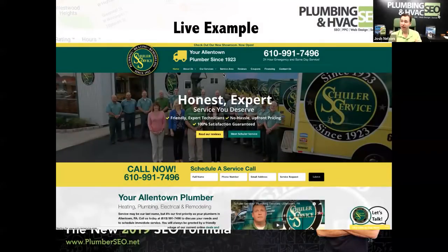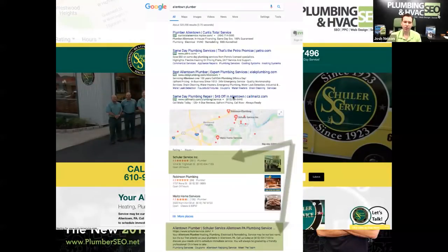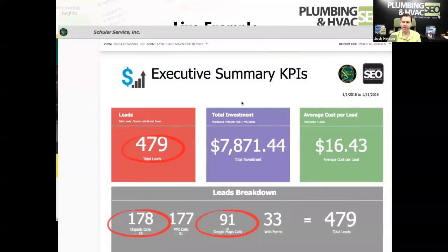So we've looked at their site. We looked at the on-page factors. They're ranking for a vast majority of the plumbing related keywords in and around Allentown. Here's a quick look at their results.